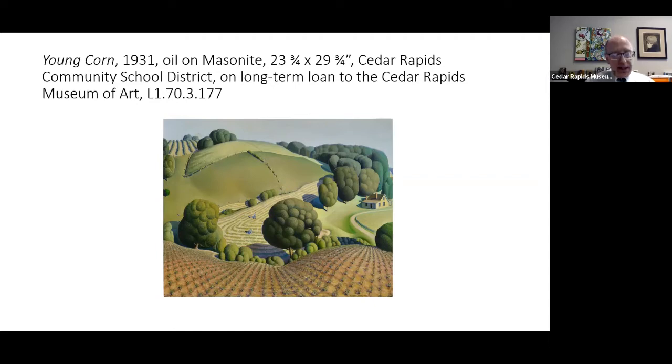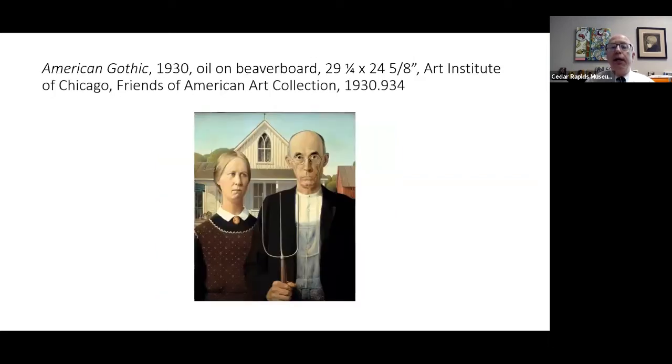But for many others, it is this one particular work that people think of when they think of Grant Wood. This image, not of the Iowa landscape really, but of Iowans themselves. And while this is not, strictly speaking, a portrait, it is a work of art that is based on actual people, where he used actual models, and we'll talk a little bit about that in a moment.